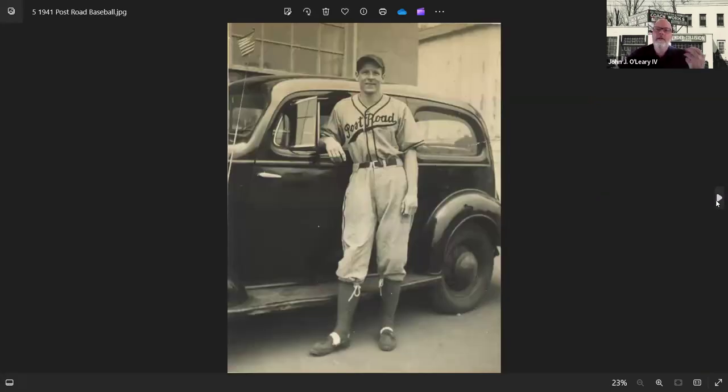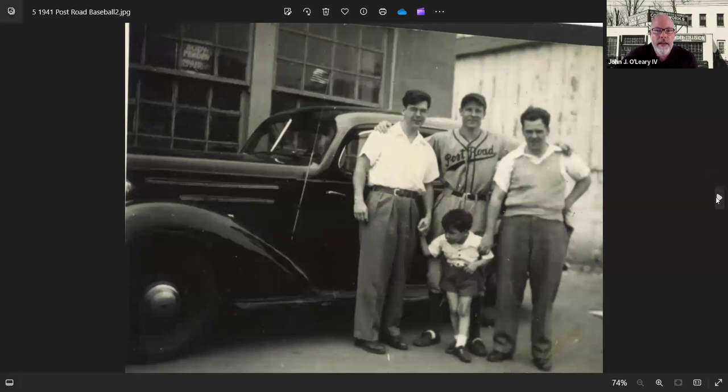And then he was a big baseball fan. They had a Post Road baseball team in the Bronx. I wish I knew the record. I don't know if this was just a kind of fun neighborhood league, but I love the uniform and just a great shot of leisure stuff outside of work. Again, him with a couple of friends, either before or after a game to celebrate.